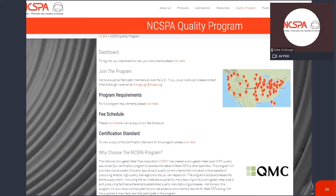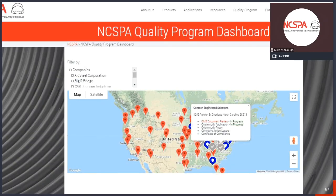This next page is private and custom, depending on your access level. As an administrator, obviously I can see everything. Quality management company and their auditors will be able to see everything, upload documents, etc.